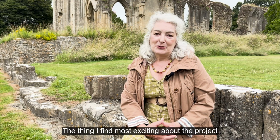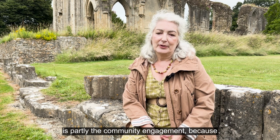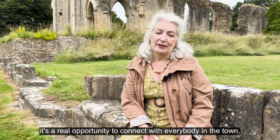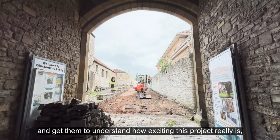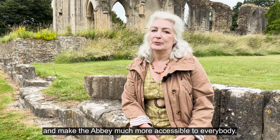The thing I find most exciting about the project is partly the community engagement, because it's a real opportunity to connect with everybody in the town and get them to understand how exciting this project really is and how it's going to transform the space and make the Abbey much more accessible to everybody.